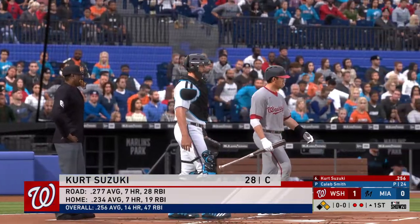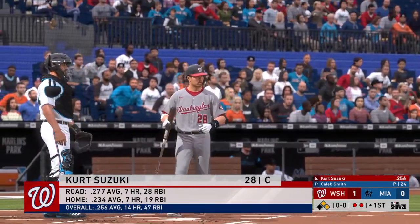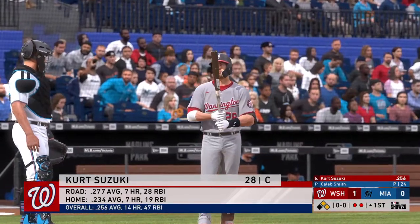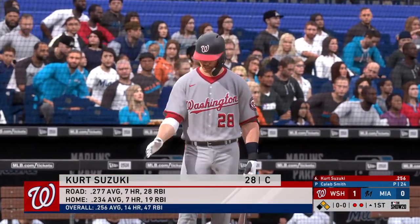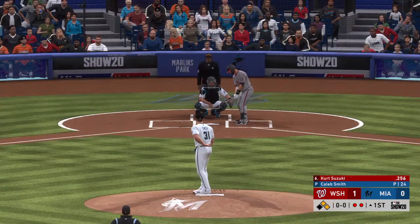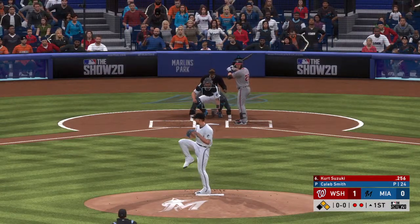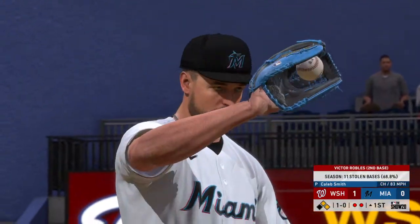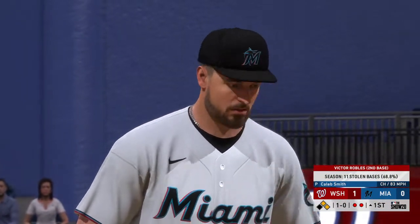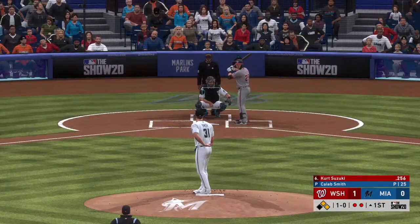Striding in, Kurt Suzuki. And there's a look at his home and road splits so far this year. Here comes the first pitch. 1-0. I think this inning could have far-reaching effects in this game. They're really making him work, and unless he dials it in, it's probably going to limit how deep he goes into this game.